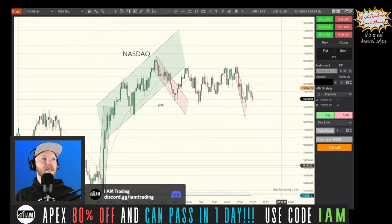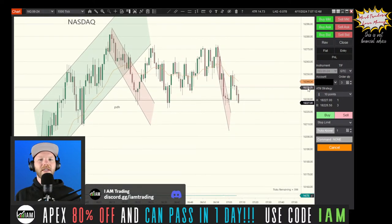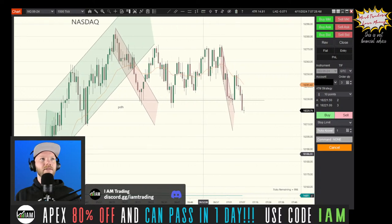Okay, Nasdaq again testing that area. Can we get below the previous day high? We'll see if this is a false breakout or not.